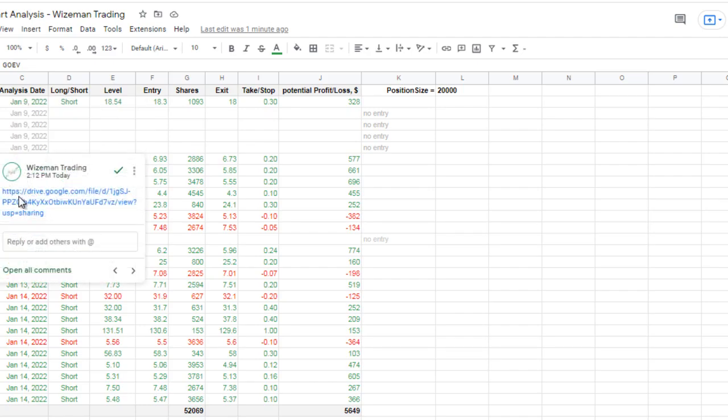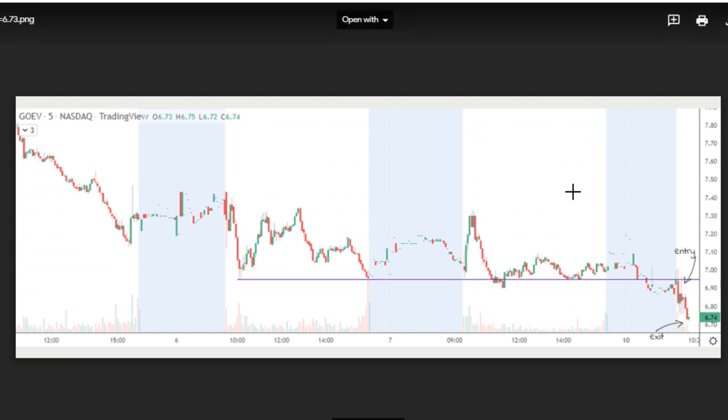Next stock, GOEV. Breakout of the local low, closing of the first 5-minute candle confirmed direction, and then short position was entered after retest of the level. 20 cents take profit.